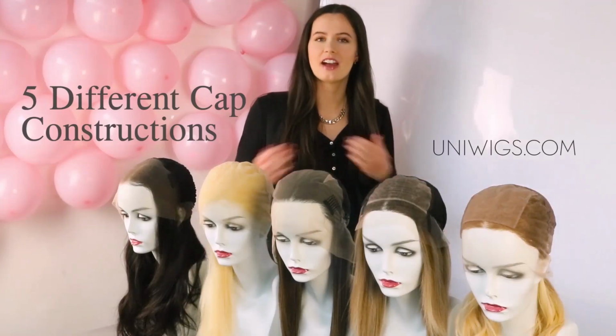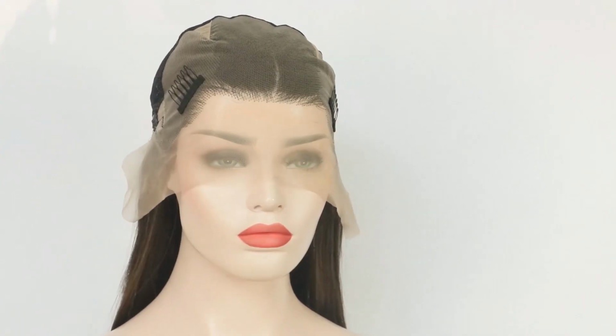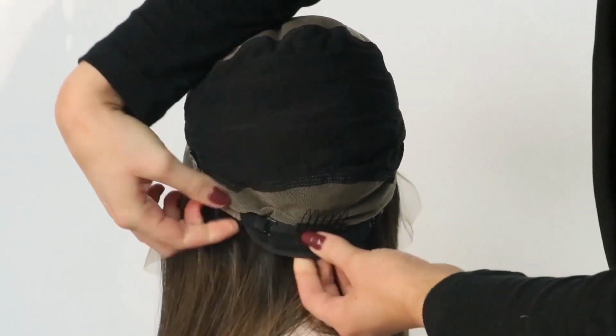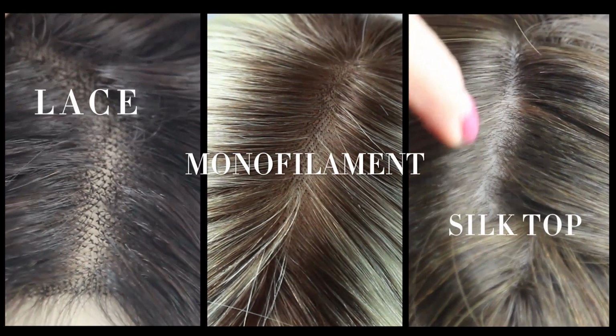For wigs, there are 5 different cap constructions, from lace front to a completely hand-tied cap. Many wigs also include adjustable straps in the back. Compared to toppers, toppers have lace, mono, and silk bases.